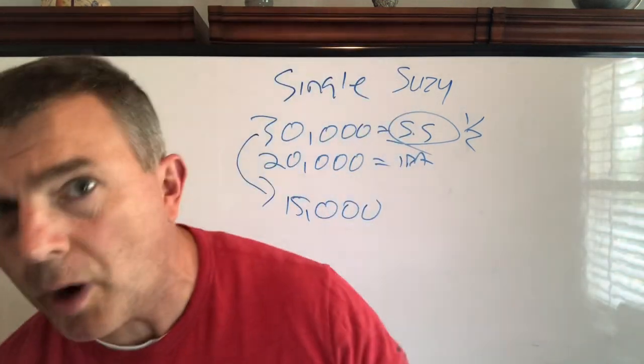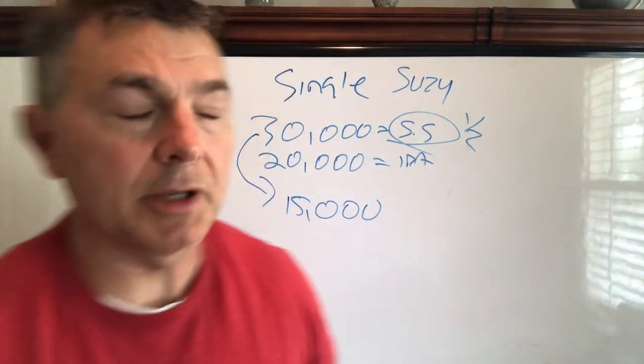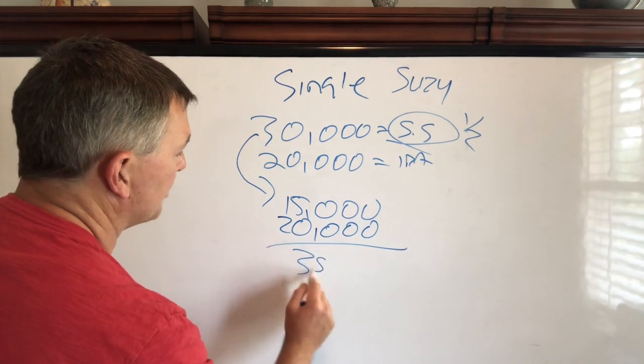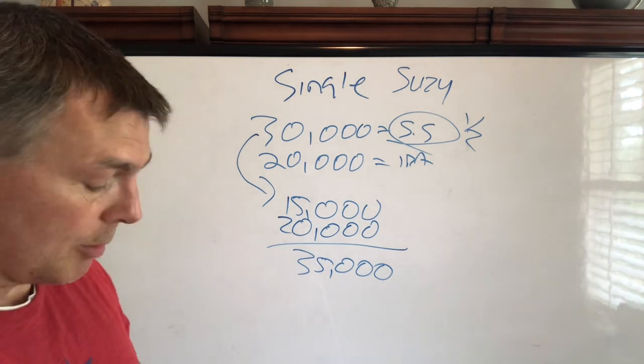It's a two-step process. How much of your Social Security is subject to taxation, and then your AGI. How much is your taxes when it comes to AGI? So $15,000 plus the $20,000 IRA. That's $35,000. All right, that's her combined or provisional income.